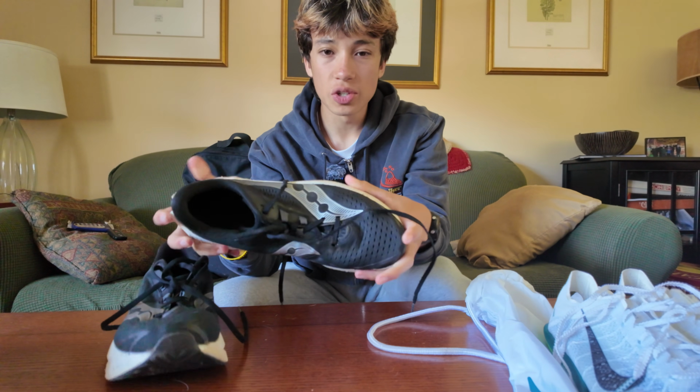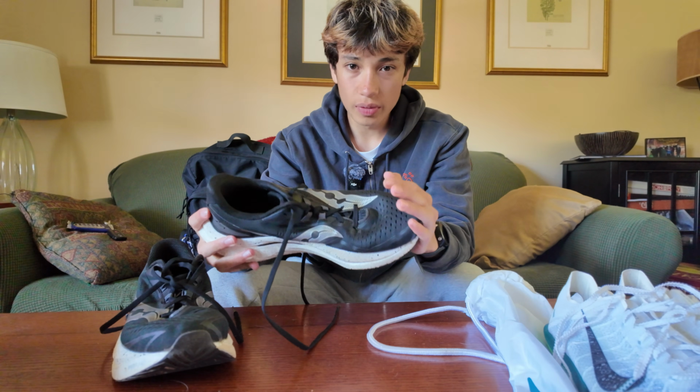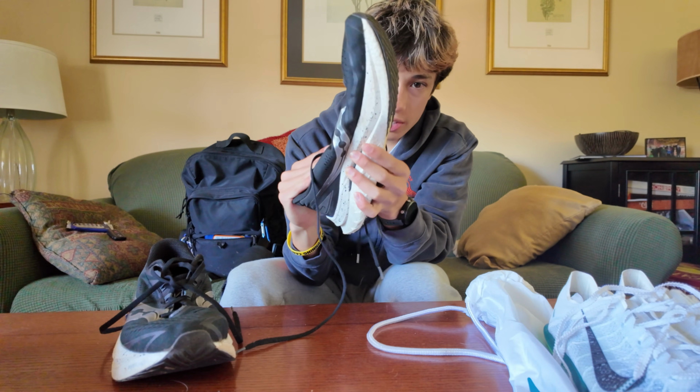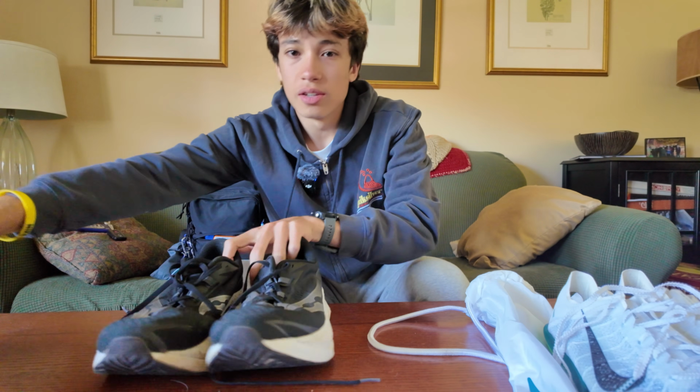Next, these are my workout shoes. These are the Endorphin Speed 4s. They're good for the track. They're good for fast days, so that's what I'll be using these for. They are plated too, as you can see by this. They're nice and plated, and they're very, very light. So these go in my bag.